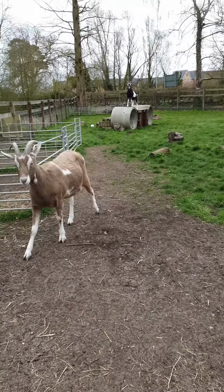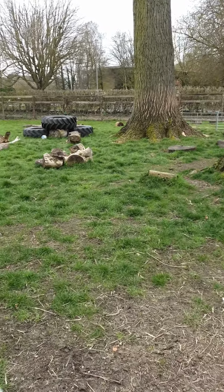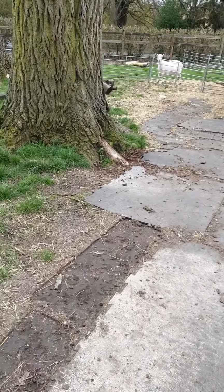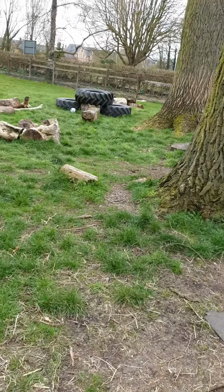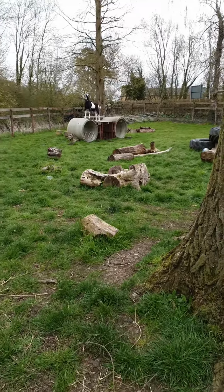Just going to take you round. So this is our paddock area. So we do try and make sure that we provide enrichment for the goats. We're always asking students and staff, to be honest, to come up with ideas so that we can put those into practice for the goats. So they've got some nice enrichment going on.